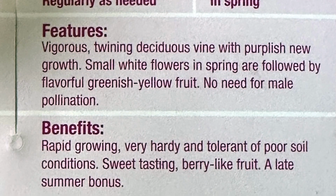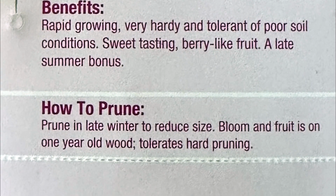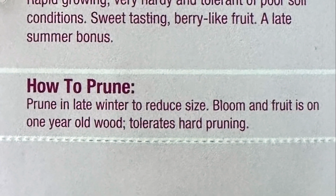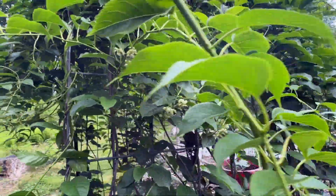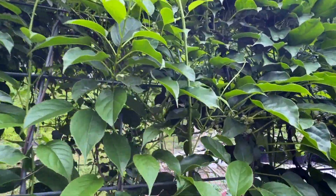They're rapid growing, very hardy, and tolerant of poor soil conditions. But underneath where it says the bloom and fruit is on 1-year-old wood, that doesn't really line up too much. A lot of the blooms and fruit are coming off of the established wood on the vines, but we also have a bunch on the new growth as well.